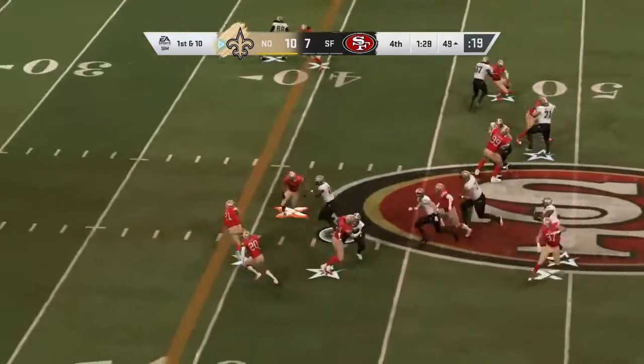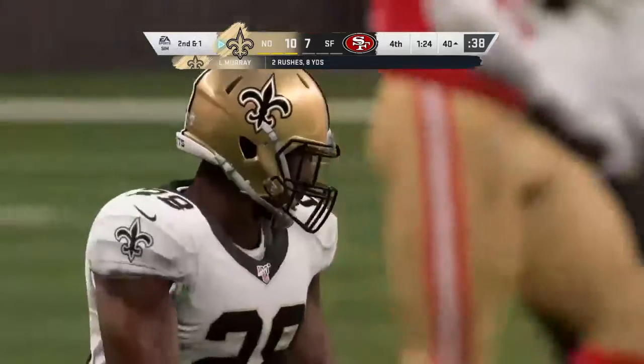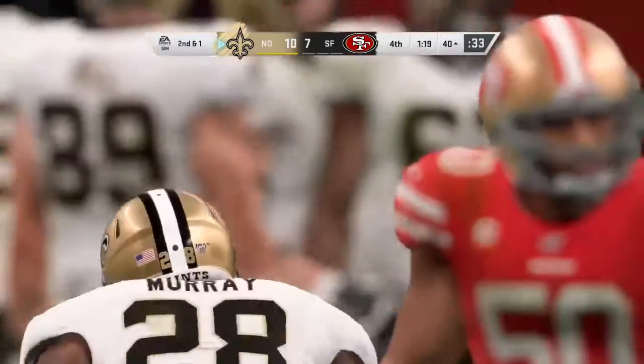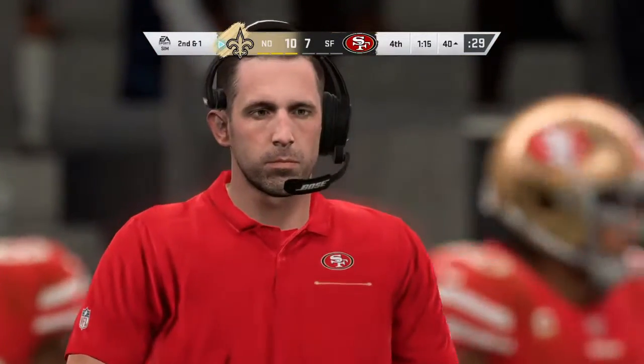On first down, Murray. And this will leave him a yard short. Nice pickup of 9 yards on first down. Well, partner, I know this type of running back. I mean, this size, this intensity usually gets better as the game goes on.